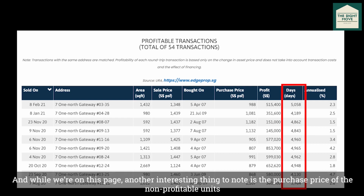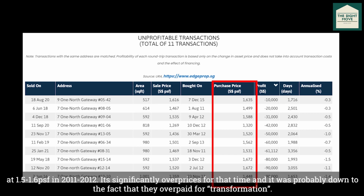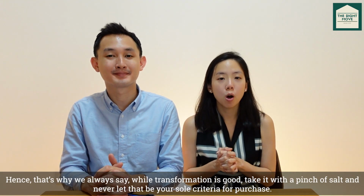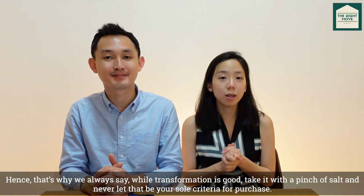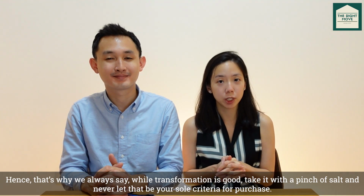And while we are on this page, another interesting thing to note is the purchase price of the non-profitable units. At 1.5 to 1.6k PSF in 2011-2012, it's significantly overpriced for that period of time. And it was probably down to the fact that they overpaid for transformation. Hence, that's why we always say, while transformation is good, take it with a pinch of salt and never let it be your sole criteria for purchase.